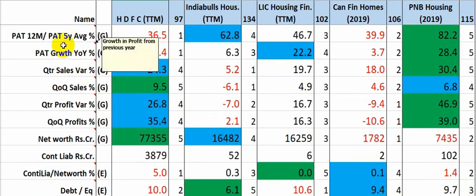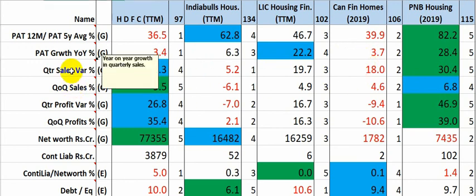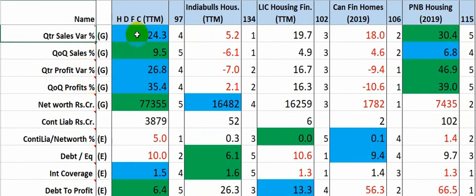The highest current year's profit above the average was seen in PNB at 82% above the average, and the lowest was seen by HDFC, above the 5 years average at 36%. YoY growth rate in profit was seen highest for PNB at 28%, and the lowest growth rate was HDFC and Canfin, whose profits were growing at 3.4 and 3.7%. In terms of quarterly growth rates in sales and profit, HDFC has done the best in the peer group companies along with PNB Housing. Both Canfin and IndiaBulls have performed poorly in the recent quarters.